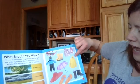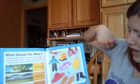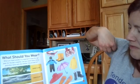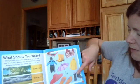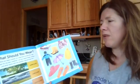What about a rain jacket? Rain jackets can keep us dry out in the rain. And what about flip-flops? When would you wear flip-flops? On a sunny, hot day. And our last item, what about snow boots? They would keep your feet warm and dry in snowy, cold weather.